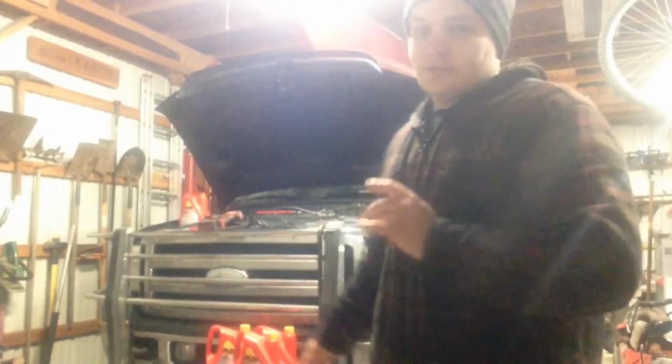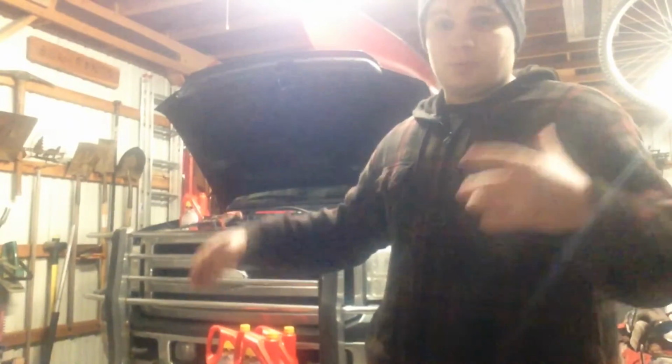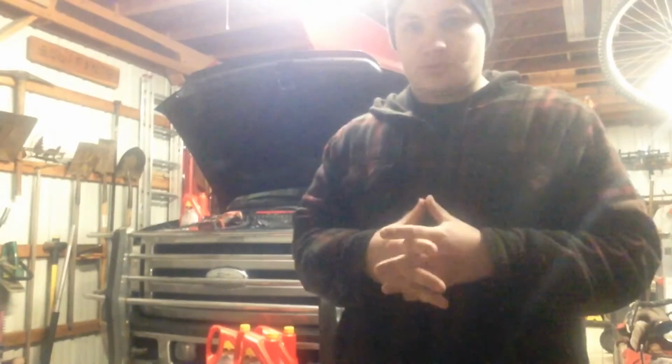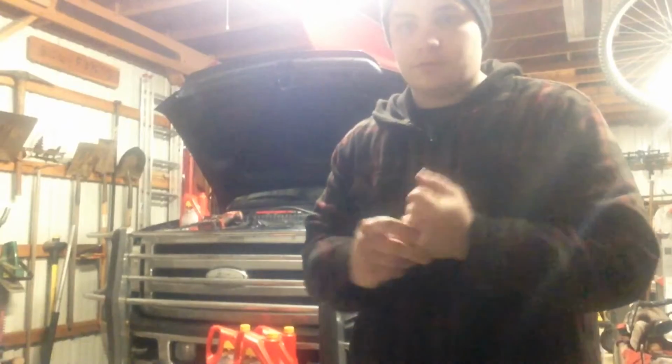So we just got done doing the oil coolers on my 6.0, and we're going to go ahead and switch it over to Schaefer's 5W-40. We're going to pull all 16 quarts into the truck and do a cold start on it, and we're going to go from there. So stay tuned, guys.